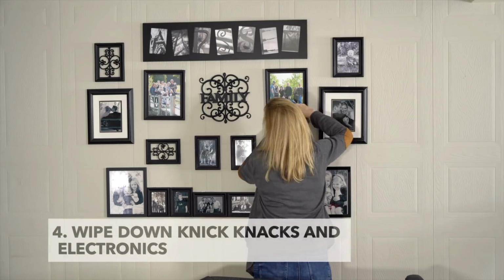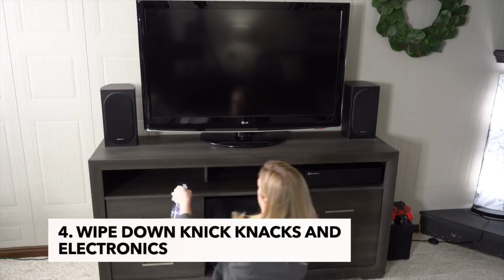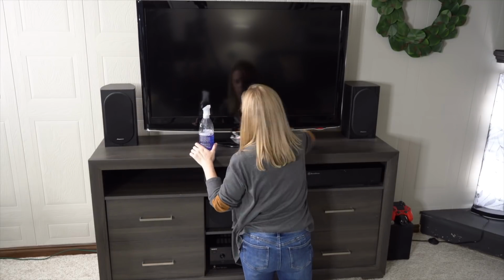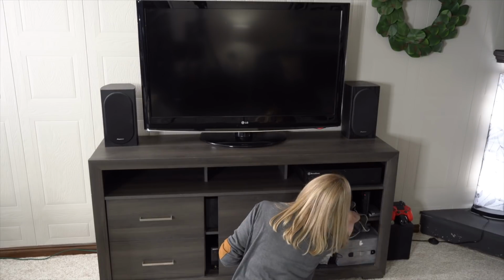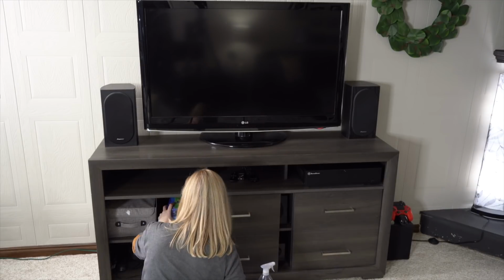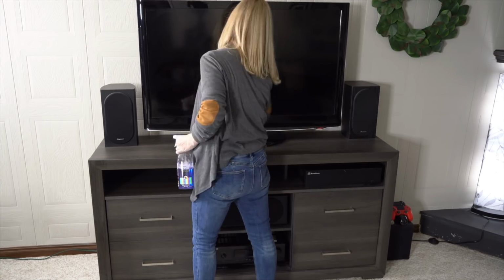This is also the time that you want to do your knickknacks and your electronics. I don't know what it is about audio video equipment, but it was so dusty, probably because I never dust it. There was a layer on top. So all of our video consoles and surround sound systems, I just gave them all a good wet wipe to collect all of the dust that was hidden back there. It was a lot, but it only took about 5 minutes to do. So you've got to do yours this week too.